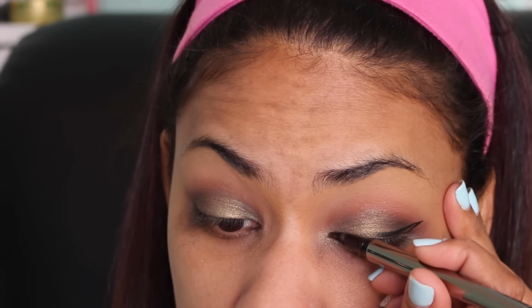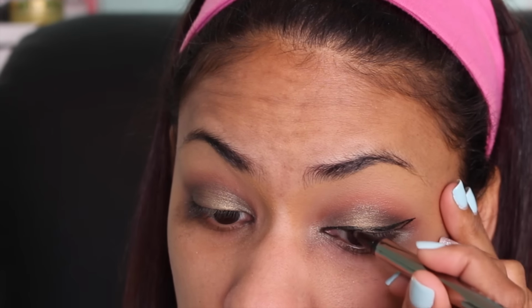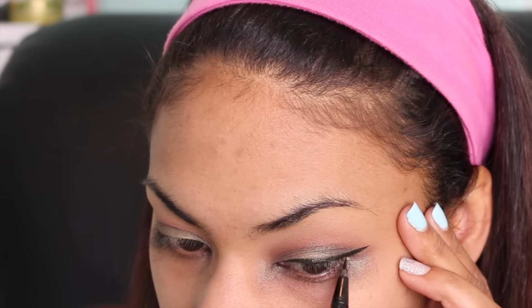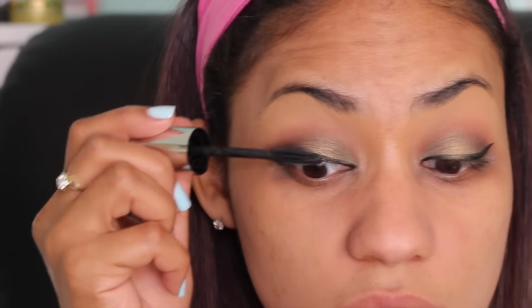This time I'm going in a little thick because I want to be dramatic and I want to add to the smokiness. I'm really feeling this eyeshadow look. I really like it. And yeah, you can omit the wing if you want. If you're wearing false lashes, it might be something that's optional, but for me, the non-false lashes wearing girl, it's not gonna work without the wing.